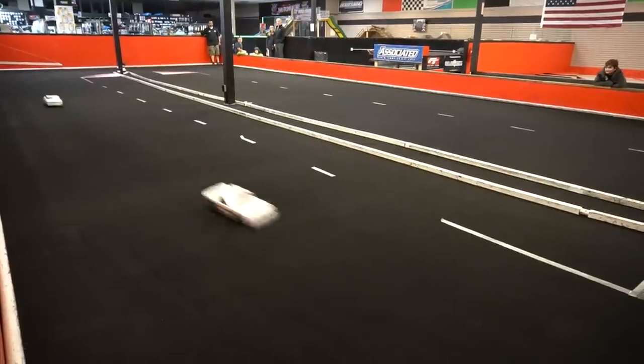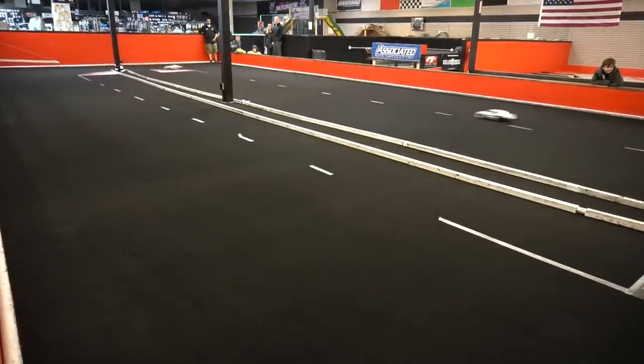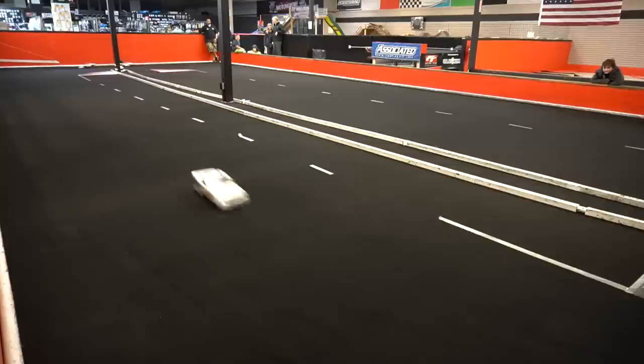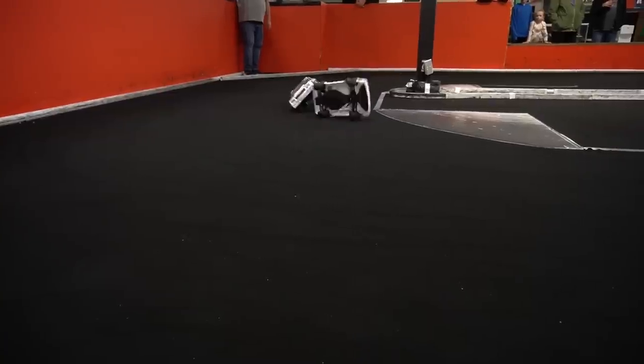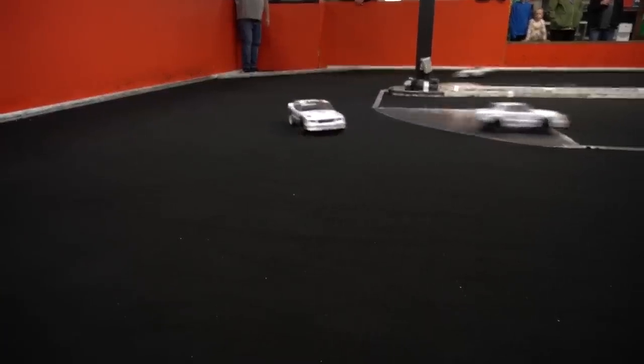Back over to this side here. This is our on-road/oval track. Right now it's oval going on. We switch this around depending on the week or what we're doing at the time. It's the CRC black carpet. We get a great following for our oval program here.